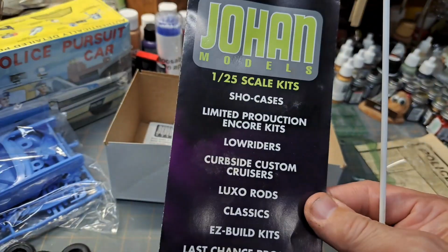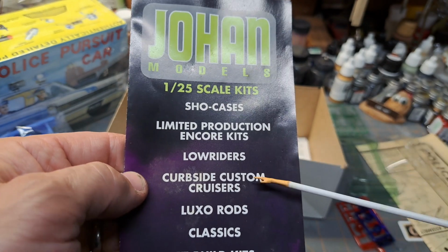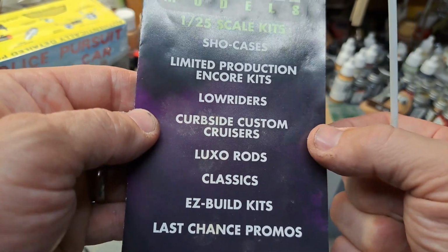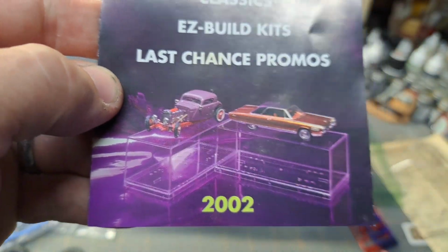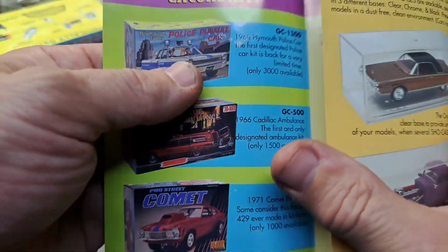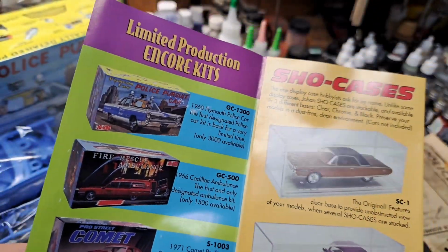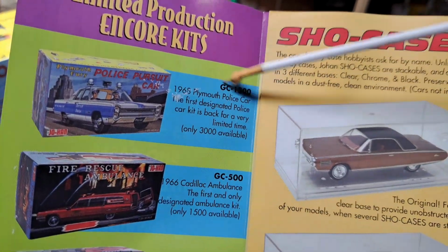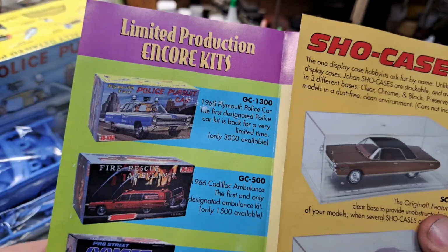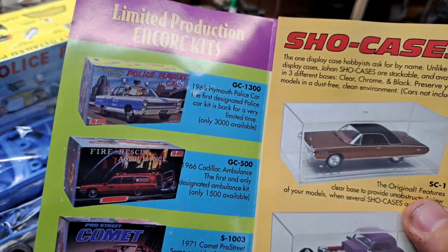So Johan models, 1/25th scale kits, showcases, limited production encore kits, lowriders, curbside, Luxor rods, classic, easy build kits, last chance promos, and look at this, guys, 2002. So this, guys, was a re-release, and it was part of the limited production encore kits. But the other odd thing about this is right here, they list it as a part number GC 1300. So I don't know that whole scoop, guys. If you do, let me know why it varied so much.